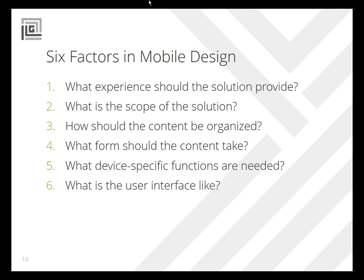Okay, here's one. What's an example of something that shouldn't be on mobile? Good question, because there are definitely things that should not be delivered on mobile, and I can think of one really great example right off the bat. A 2-hour e-learning on the company's intellectual property policies. That's definitely not something that you want to put on mobile for all of the reasons that we've already talked about briefly in our 6 factors.